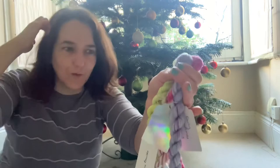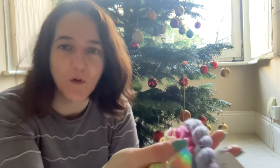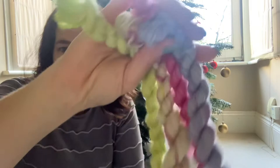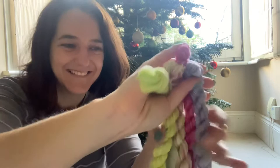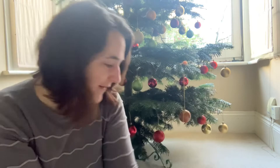I was thinking a cowl, but I don't know if I want sparkle up near my face on a regular basis. I don't know if I'd wear sparkle all year round. So I could put them into a hat or some mittens, but I'm also thinking socks. Yeah, there's so many ideas. I really don't know what to do. But they're really beautiful. So yeah, that's my four advents.